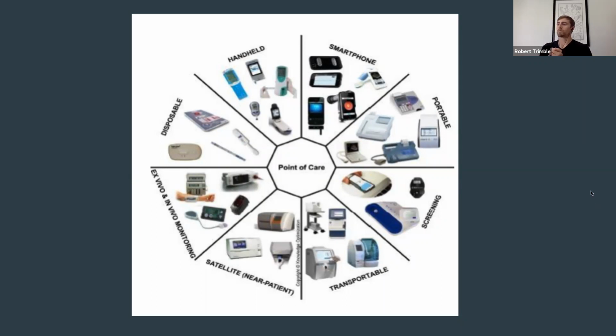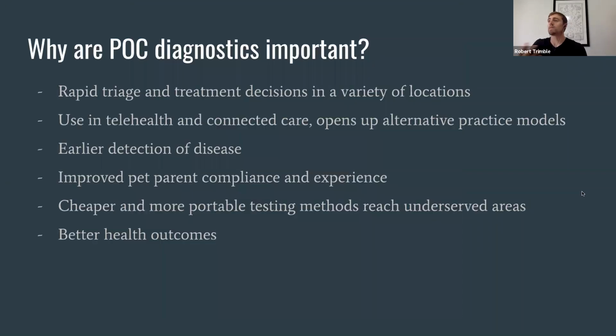But again, I think we want to make sure we save space for a discussion around how these devices change the way a practice functions. Whether they're creating unique experiences that add value to the client that then enable new business models to make sense, or whether those devices are opening up brand new markets to serve potentially underserved populations. So why are point of care diagnostics important? We listed off a few of the ideas here.